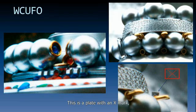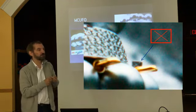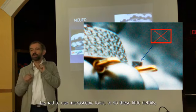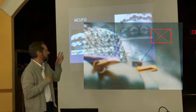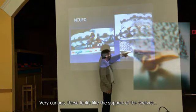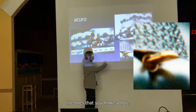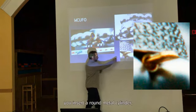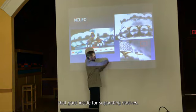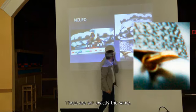This is a plate with an X mark, that if this is a model, it has to be 2 millimeters wide. So it's so small. If you do that, you have to use microscopic tools, tools to do little details because it's so small. Very curious. It looks like the support of the shelves, the one where you make a hole, put a round piece there, and then the other part goes there and supports your shelf. But it's a little bit different. It has a wider head. It's not exactly the same.